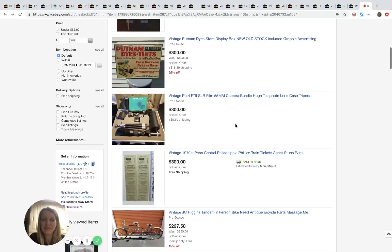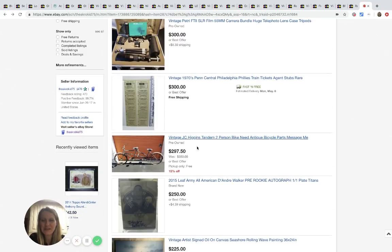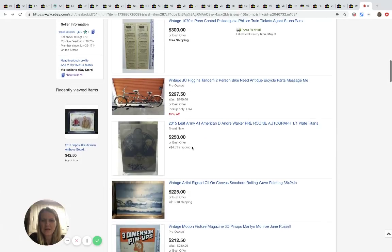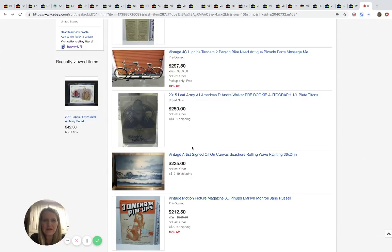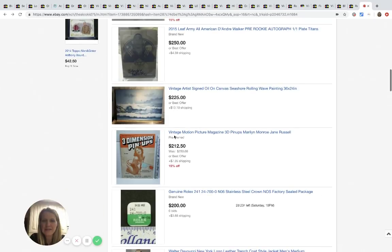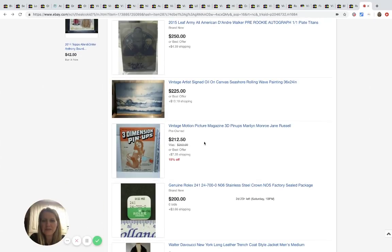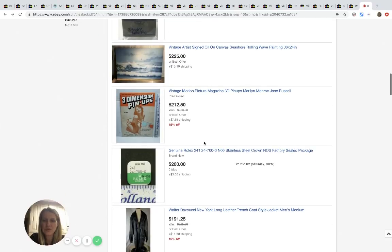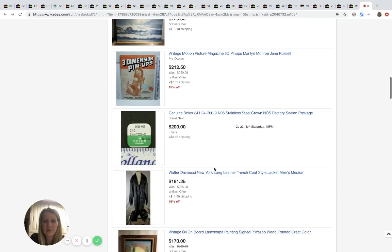He's got some cool stuff. Train tickets from the 70s. That's cool. A tandem bike. I think that's what they're called. Yep, tandem. Sorry, guys. I'm really into checking out his stuff. Now here's another signed painting with the waves. 3 dimensions pinups. That pinup stuff usually does good. What is this? Oh, here's a Rolex crown.